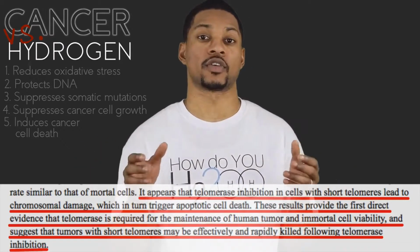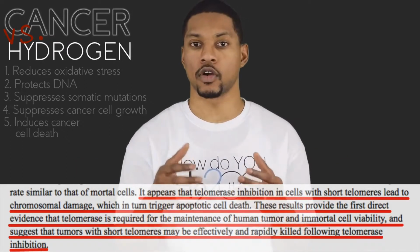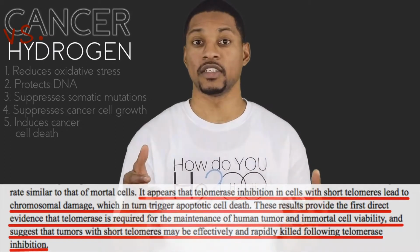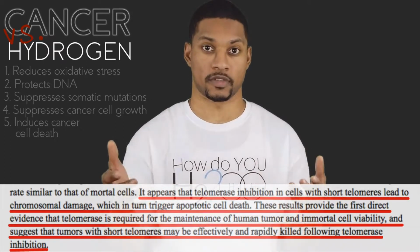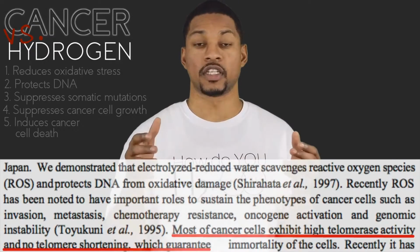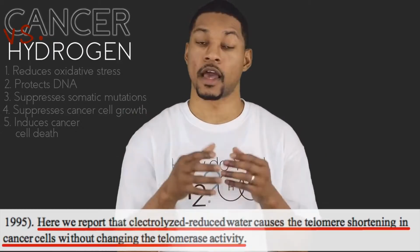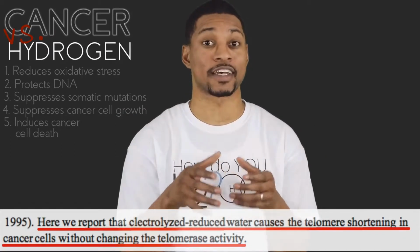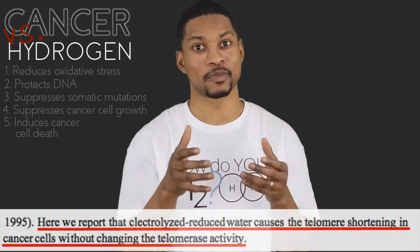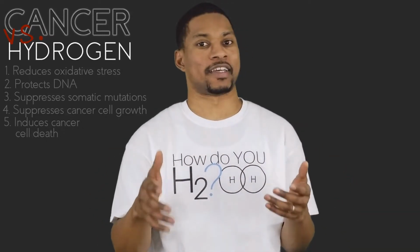Here it talks about how shortened telomeres can eventually lead to cell death. Likewise, tumor cells with weaker telomeres can be killed easier than cells with stronger telomeres. Most cancer cells have high telomerase activity, with no telomere shortening, which guarantees the immortality of the cells. However, hydrogen water was found to actually cause telomere shortening in cancer cells in this study. Okay, one last thing about killing cancer cells.